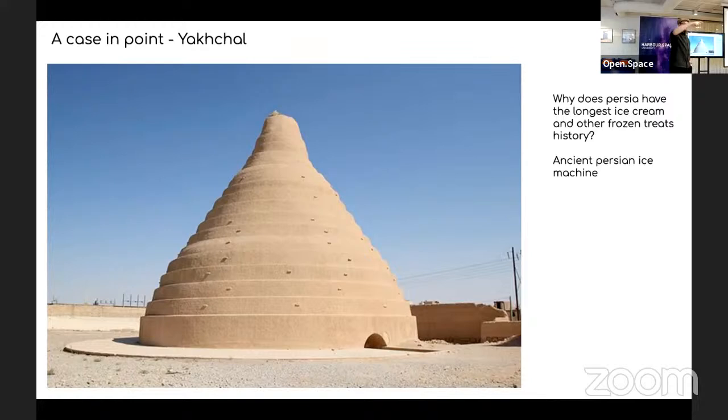It uses air and surface temperatures to create ice in the bottom, and it's cooled by constant wind that blows through in Persia. And this is why the inventors of ice cream is Persia. So Persia has the oldest tradition of ice cream. That's why ice cream exists in Persia, because of the existence of this.